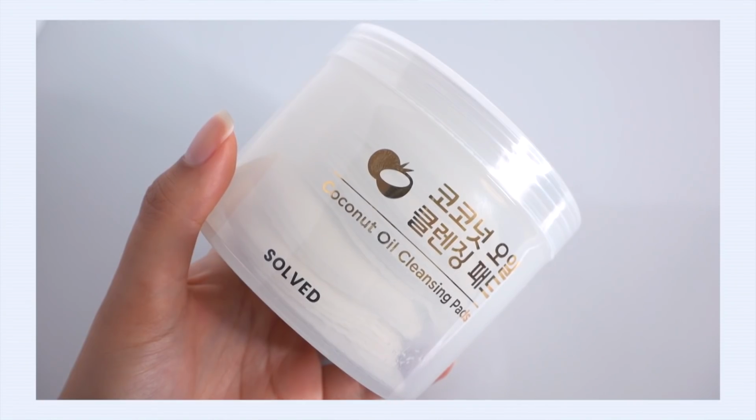And I've got a recommendation for those of you looking for a travel or gym bag or carry-on friendly first cleanser, liquidless first cleanser. Now, as you notice, I actually didn't include any balm cleansers on my list. I'm just not the biggest fan of balm cleansers, and I have a really hard time finding any that do not include fragrance. So these are the Solved Coconut Oil Cleansing Pads. These are so cool. 3 ingredients only, super minimal, right? It's the most minimal ingredients list on this video.